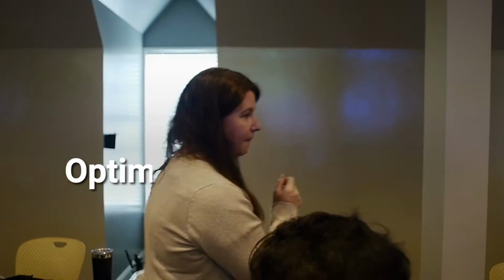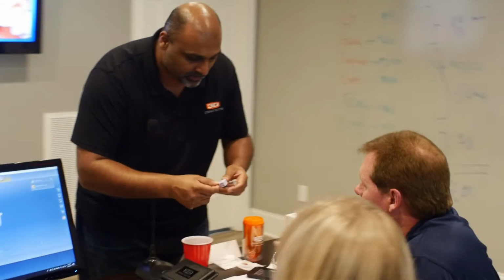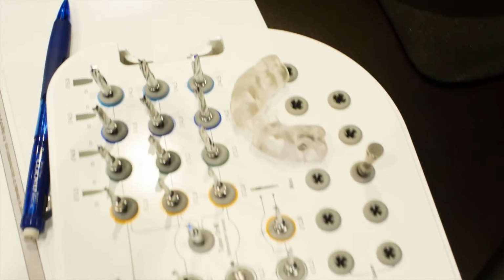Because it is so much information that we learn here this weekend, good information, that by having an assistant here learning their part of it, the doctor can really focus on what he or she needs to learn and being able to implement that part into the office when we get back.